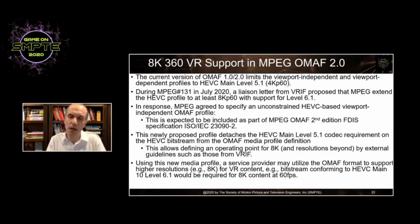This will be included as part of the OMAF second edition, where the FDAS text is expected to be released following the October meeting of MPEG. So this newly proposed profile detaches the level 5.1 codec requirement on the bitstream from the OMAF profile definition and allows defining an operating point for 8K and resolutions beyond by external guidelines such as those from VRIF. As such, one could use this OMAF profile and distribute 8K content with suitable bitstream conformance definitions, which can, for example, be introduced into the VRIF guidelines according to HEVC main level 5.1.